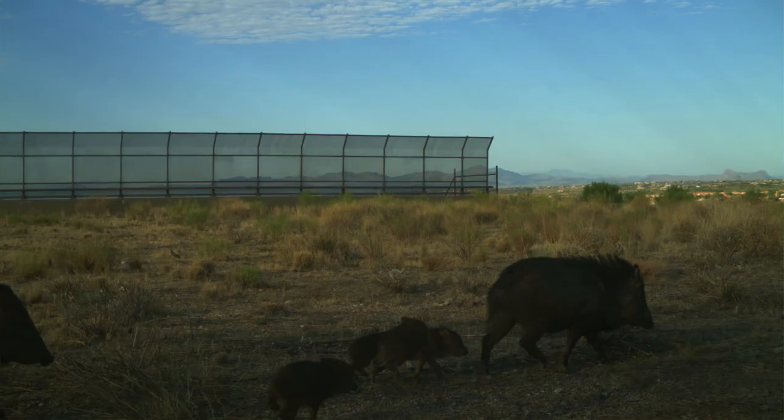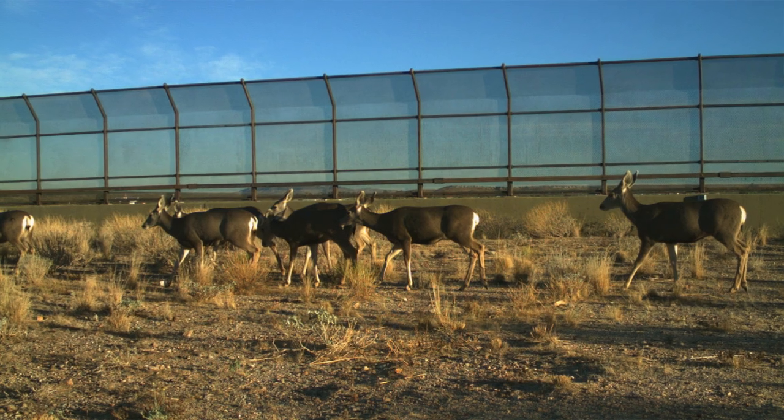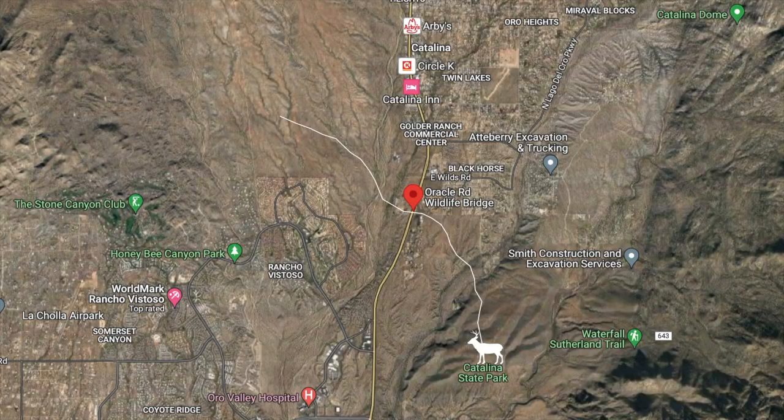They travel daily and weekly on their little migration routes using the space and habitat, but they're also using it to disperse from one mountain range to the other, which is really cool to see too. So we're starting to see some more seasonal migratory habits occurring, especially with deer, and that's really fun to see too.